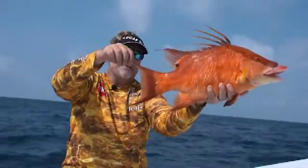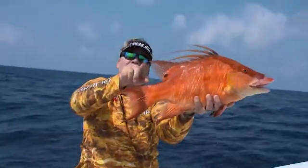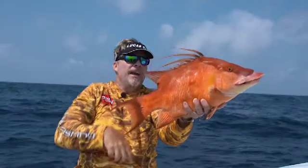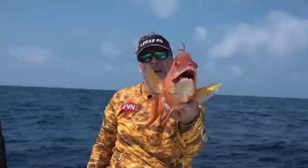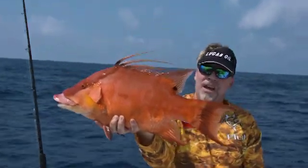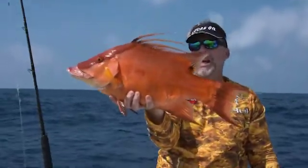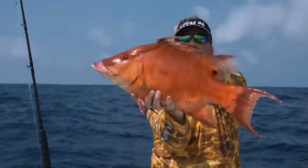You got a tail like a scamp, got a comb like a rooster, even got a little style points like a tarpon. But then you turn it around, he's just butt ugly. But if that is not the coolest looking fish, and oh, by the way, oh my gosh, are they good to eat. Here, come on, put that comb up.